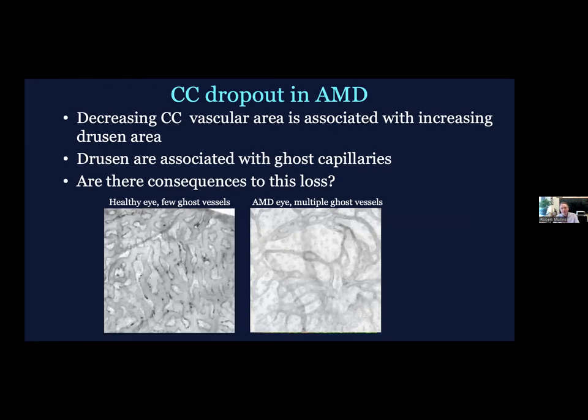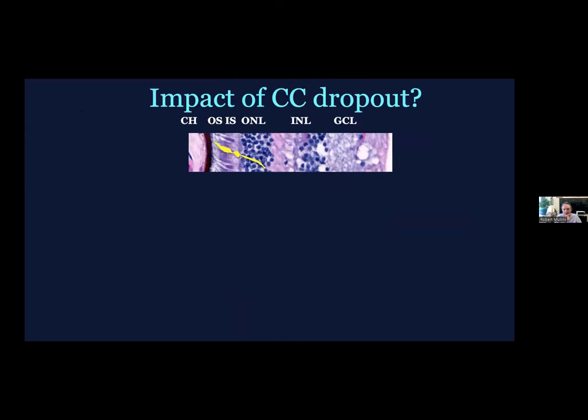So I've told you that we see loss of choriocapillaris in macular degeneration, that there's loss associated with drusen, there's loss associated with GA. And are there consequences to this loss? And why does this matter so much if it's such a highly overperfused blood vessel bed? I just want to tell you for a minute about some fantastic experiments done by Rob Linsenmeyer at Northwestern.